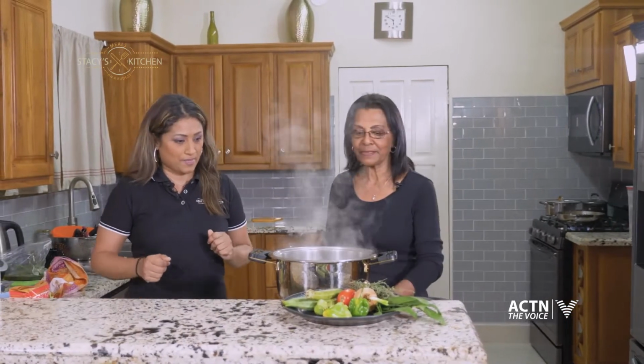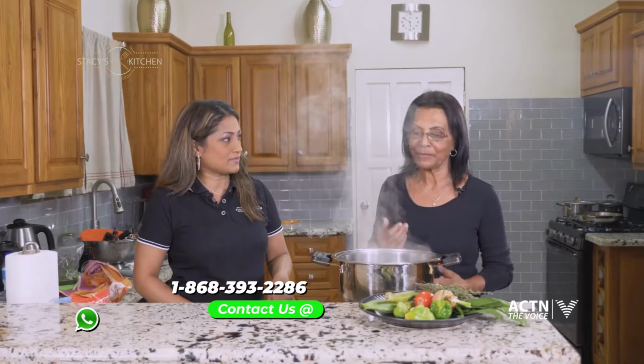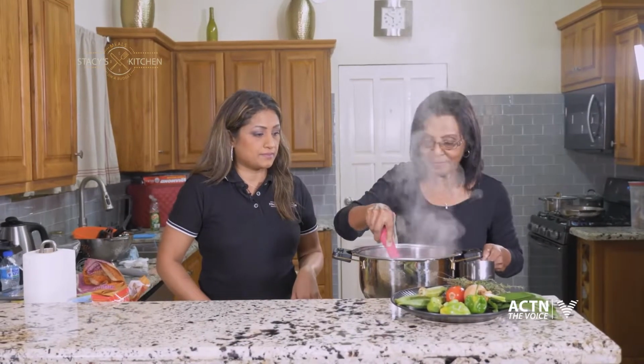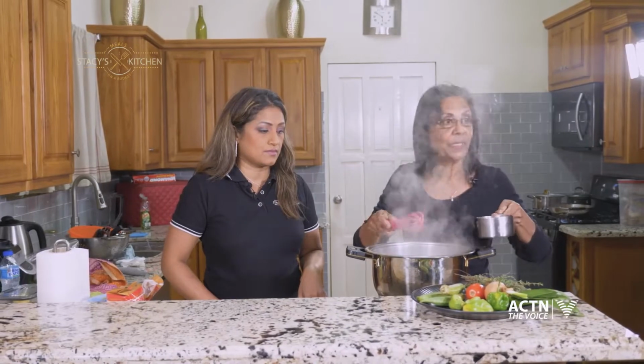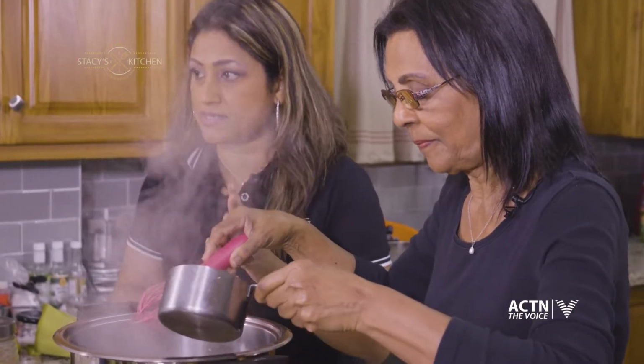Okay, so basically, cuckoo is really cornmeal and okras. Right. And spices of your choice. It could be onions, garlic, pimentos, salt, black pepper, and butter. Okay. So we have the okras and the other veggies in the pot. It's already cooked, so I will add the cornmeal. All right, so very fast. We had some okras and some vegetables simmering.